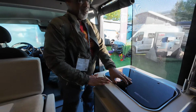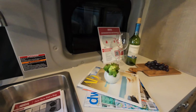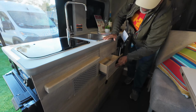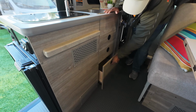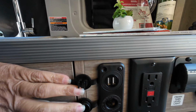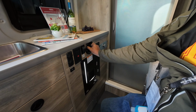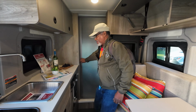Next to me is the kitchen. 2-burner Suburban stove, and we have this convenient sink right next to it. And look at the counter space. Over the kitchen, we have these 2 extra storage areas. Below, 3 drawers. Each one a little bit larger than the last, and this one's much larger. Now over here, USB and 12-volt power, 110 power, a button to check your tank levels, and that's this light here, freshwater fill on the inside. And this controls hot water. Behind me is the rear bath.